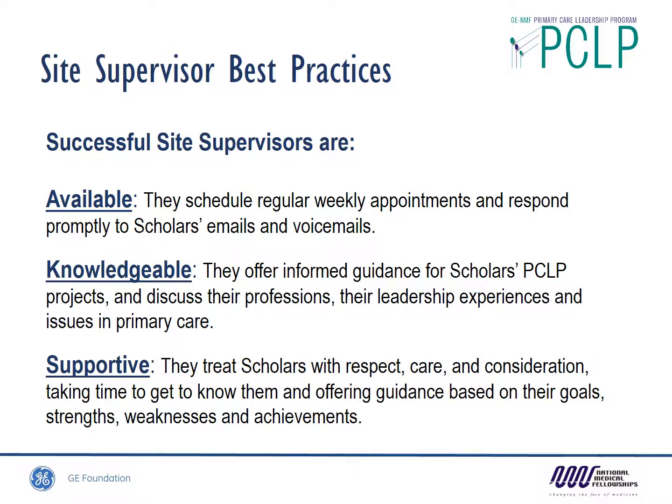Before we end, we thought we'd share what scholars report as being the qualities of site supervisors most conducive to their success. Conversely, when these qualities are missing, scholars report dissatisfaction with their experience. The most important quality is availability or accessibility. Scholars greatly value supervisors' commitment to their weekly meetings and prompt responses to their calls and emails. Scholars also value the knowledge you share with them, especially about your profession, your leadership experiences, and important issues in primary care. Not surprisingly, scholars also express appreciation of your supportiveness, your attentiveness to their interests and insights.